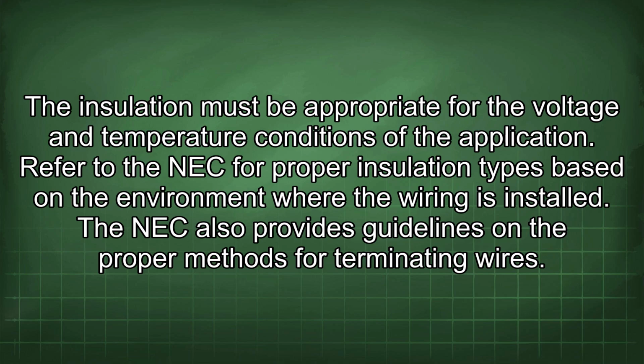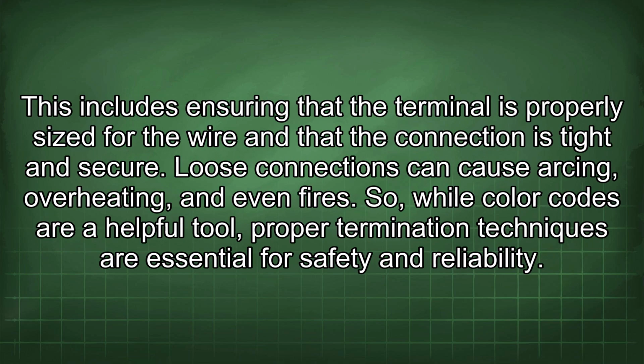The NEC also provides guidelines on the proper methods for terminating wires. This includes ensuring that the terminal is properly sized for the wire and that the connection is tight and secure. Loose connections can cause arcing, overheating, and even fires. So, while color codes are a helpful tool, proper termination techniques are essential for safety and reliability.